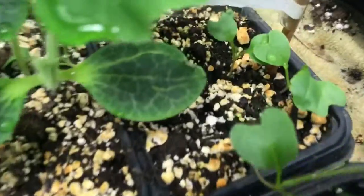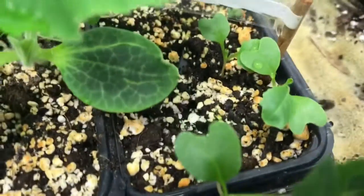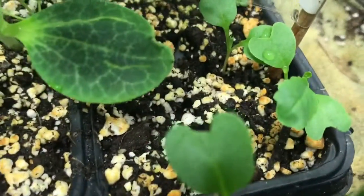Got some peppers over here that are coming up. A whole lot of varieties. And then this right here is supposed to be a giant pumpkin. Not sure what's going on there. Doesn't look giant. I kind of expected it to look more like a squash or a cucumber, but it looks measly.